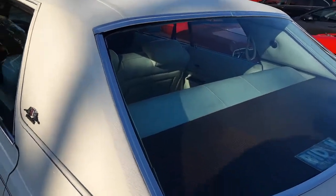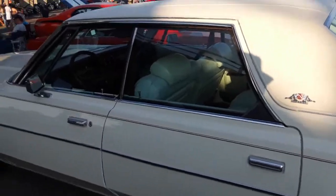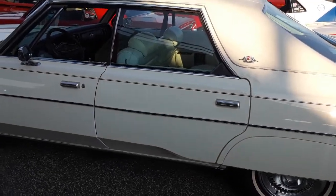And your rear window would be smaller. All of this would be padded in, and you have a smaller rear window. But other than that, the car is pretty much the same. And it'll be easier to get one of these than it would be to get an Imperial from this era anyway. So, this is yours?